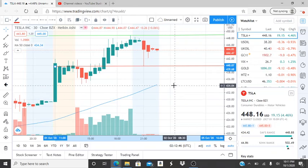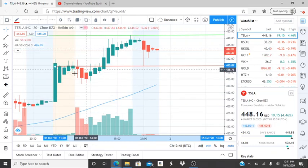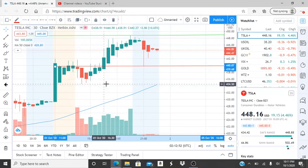Now, another support level to keep in mind, which is the lowest point here before this run, is way down here. It's a lot closer to the 50-day moving average, and it is 434.50. If you want to write that down, it's super close to the 50-day moving average. It's not much of a difference, but it can give you a sense of direction of where this is going.